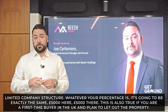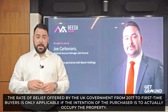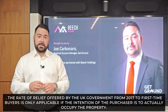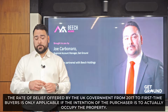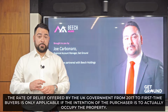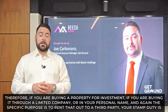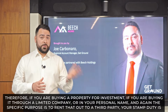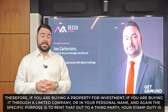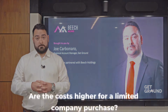This is also true if you're a first-time buyer in the UK and plan to let out the property. The rate of relief offered by the UK government from 2017 to first-time buyers is only applicable if the intention of the purchaser is to actually occupy the property. Therefore, if you're buying a property for investment, whether through a limited company or in your personal name, and the specific purpose is to rent that property out to a third party, your stamp duty is exactly the same.